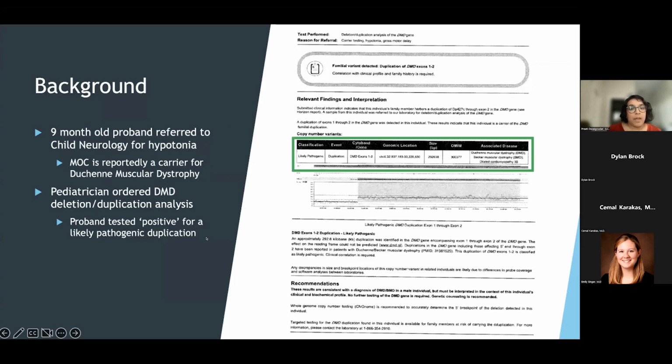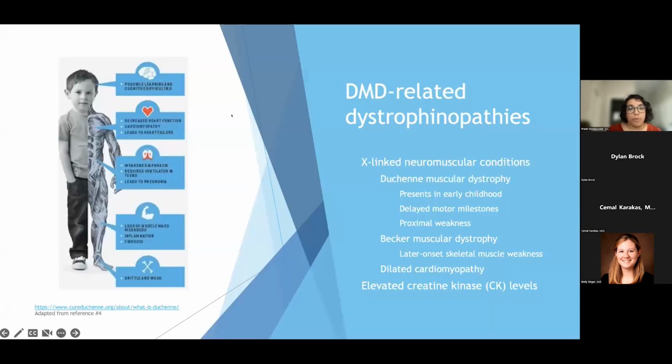Just as a brief overview of what DMD is and what it's associated with, I'm sure most of you are aware, but there is a group of conditions called dystrophinopathies. They're a group of X-linked neuromuscular conditions, and they include, at the very severe end of the spectrum, Duchenne muscular dystrophy, which usually presents in early childhood and is characterized by significantly delayed motor milestones and proximal weakness that is progressive over time.